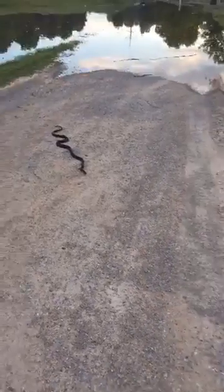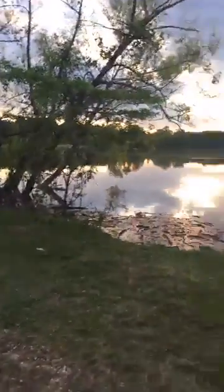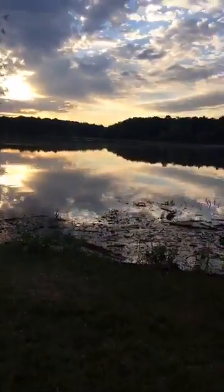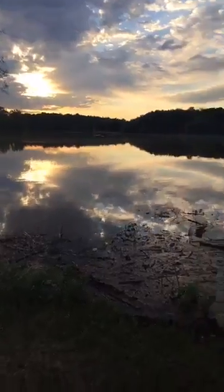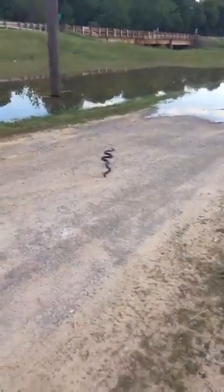I'm wondering how many of these nasty little suckers are being displaced by this flooding. This is Balt's Lake that you're looking at right now. Beautiful view right here. Somebody said that's not a cottonmouth. It looks like it. I don't know.